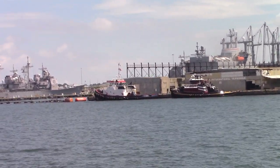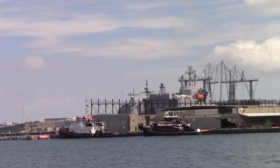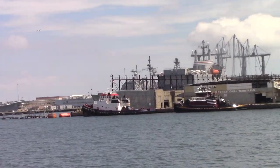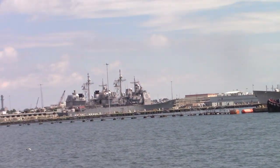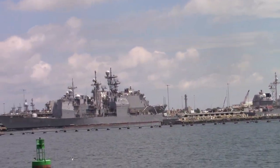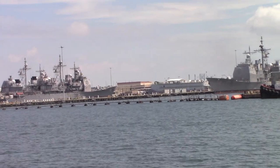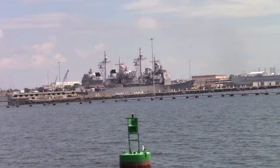And coming in view next on our starboard side is the highlight of our tour, Naval Station Norfolk, Virginia. Naval Station Norfolk is the world's largest naval operating base, covering an area of more than 3,400 acres on a point of land known as Sewell's Point. The base is home to over 100 surface ships and submarines, as well as a wide variety of aircraft which operate here as well.